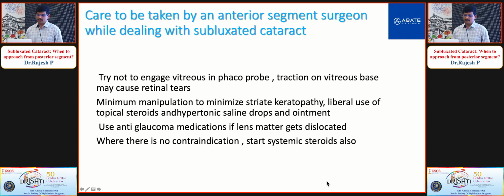So what are the precautions to be taken by the anterior segment surgeon when dealing with the subluxated cataract? Most cataract surgeons will not do all these things, but still someone who is starting the surgery can end up with complications like engaging vitreous in the phacoprobe. Whenever there is subluxation, there will be some vitreous in the anterior chamber. If it is not properly dealt with, it can get into the phacoprobe, and pulling on the vitreous in the anterior chamber can cause peripheral retinal tears.